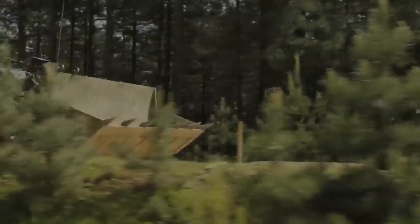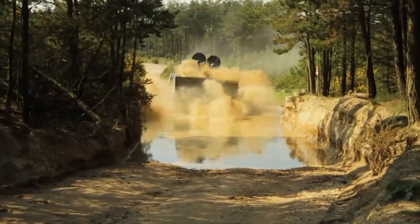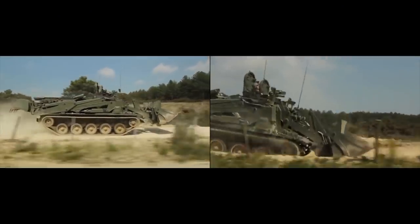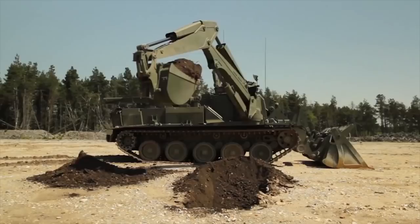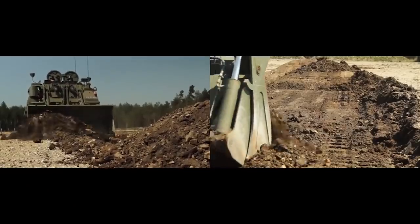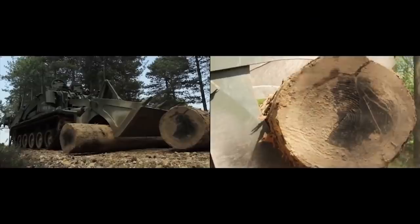Terrier. The Terrier Combat Engineering Vehicle was developed by BAE Systems to meet the requirements of the UK MOD. The Terrier is a general support engineering vehicle intended for battlefield preparation in the indirect fire zone. Its typical tasks are route clearance, digging anti-tank ditches, digging defensive positions for troops and armored vehicles. It also has a mine clearing capability. For these missions, this combat engineering vehicle is fitted with a front high-capacity bucket.